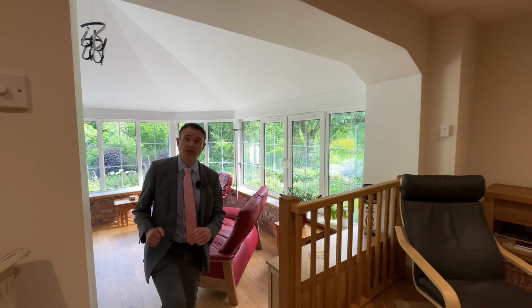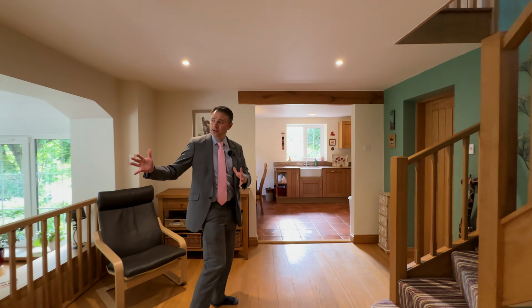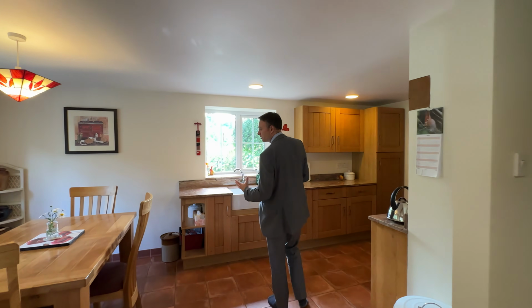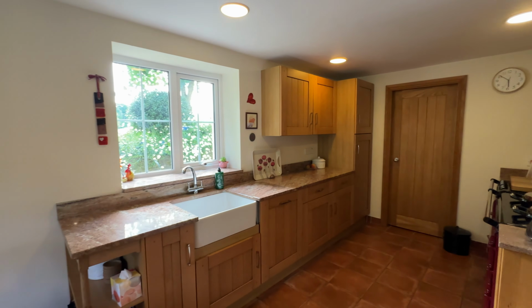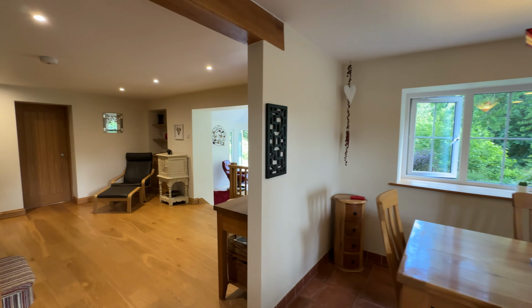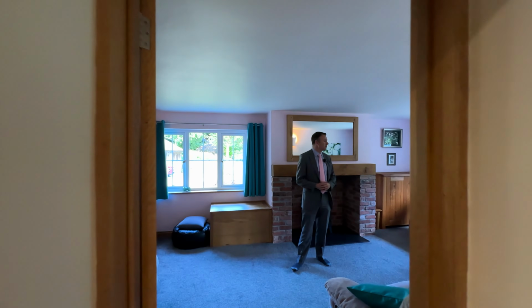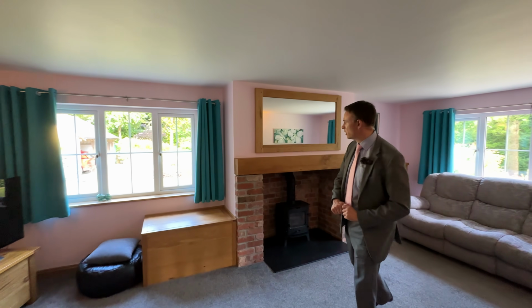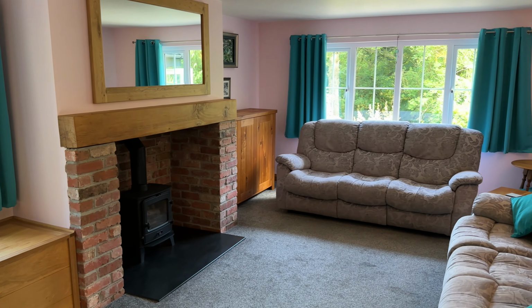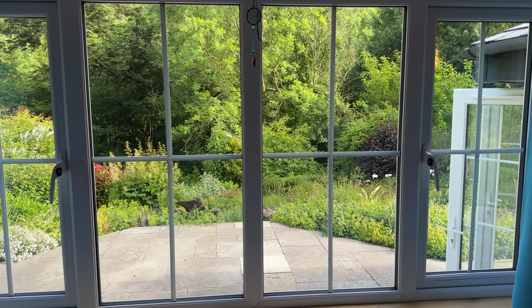Now, what really does epitomise modern living is open, social, interactive accommodation, and being able to glide naturally from that wonderful garden space into this kitchen, which is of very high quality. And the main reception room is the lounge, which you can see here being dual aspect, with a standout feature being the fireplace with its lovely oak lintel, brick, and once again inset on that slate hearth, we've got a wood burning stove really kicking out the warmth.